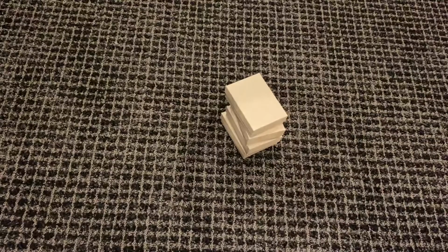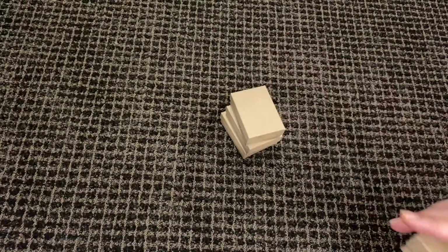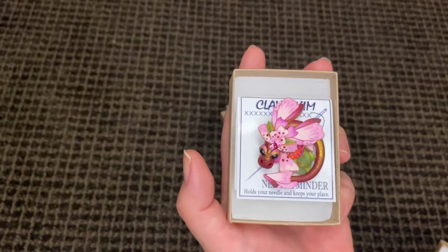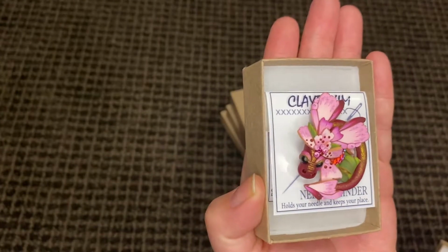And then of course, I made a few purchases from Clay by Kim. She makes the polymer clay dragon needle minders that everyone loves so much. And this was purchased over 4 weeks, so I got a dragon a week. So let's see the first one. This is her cherry blossom or sakura dragon. So this was back in February.